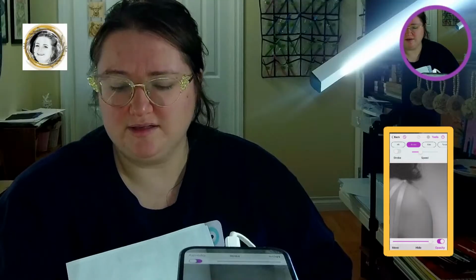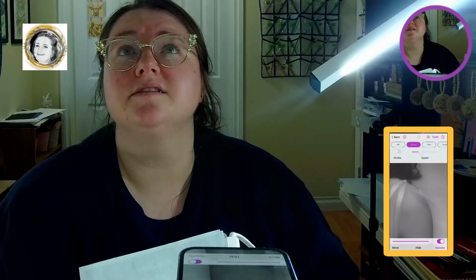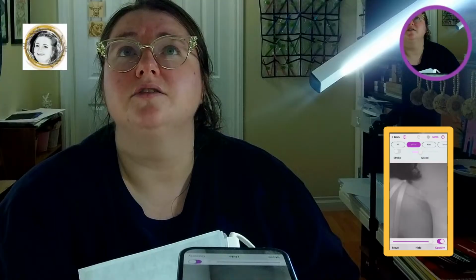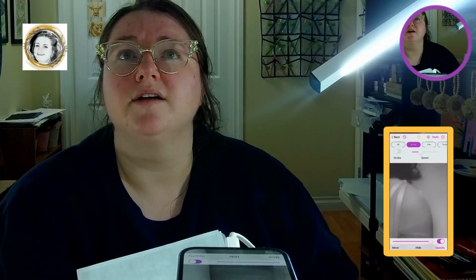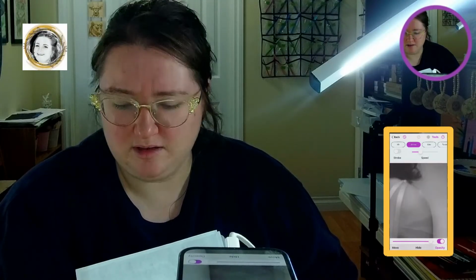So now that, and let's actually do the strap too. Let's trace just on the darker side on the skin where it touches the strap.